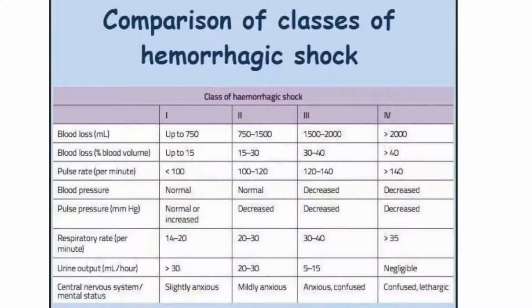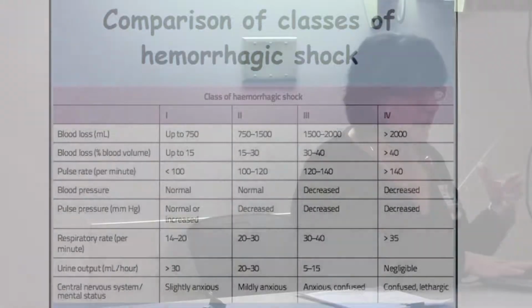So earlier I was talking about shock and the classifications of shock, class 1, class 2, class 3, and class 4. If you're looking here at class 2, because in class 1 everything seems to be kind of normal. They're kind of hanging out there. But in class 2 is where I start to see changes, and I could lose up to almost 1,500 milliliters of blood. My blood pressure is normal, but my pulse pressure is narrowing or decreased. So again, this is where you can use this for signs of shock, or classifications of shock.